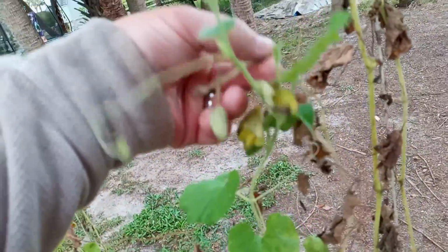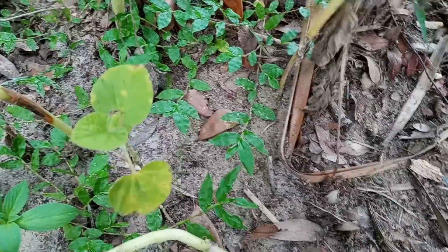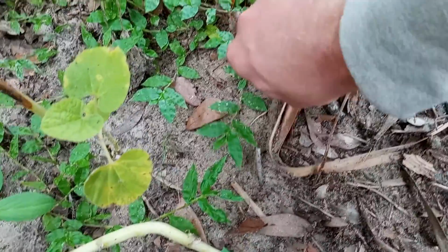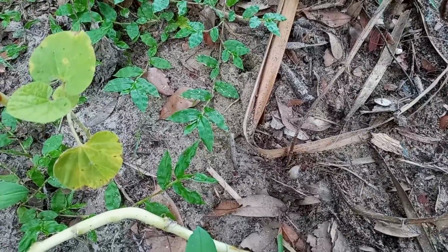Not sure. I hate to pull. This one definitely seems dead, so let's pull it out of the ground. Let's see what we're working with here. I really want to know whether or not some root-boring nematodes are here. There may be some. Let's pull this other one out. It's a lot healthier looking. It's still alive.